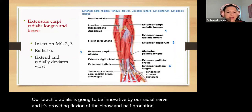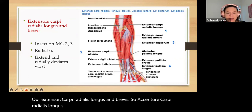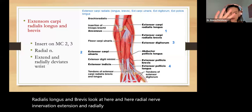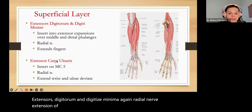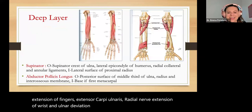Our extensor carpi radialis longus and brevis, look at it here and here. Radial nerve innervation, extension and radially deviating our wrist towards the radial side. Extensors digitorum and digiti minimi, again, radial nerve, extension of fingers. Extensor carpi ulnaris, radial nerve, extension of wrist and ulnar deviation. Getting a pattern here, right?